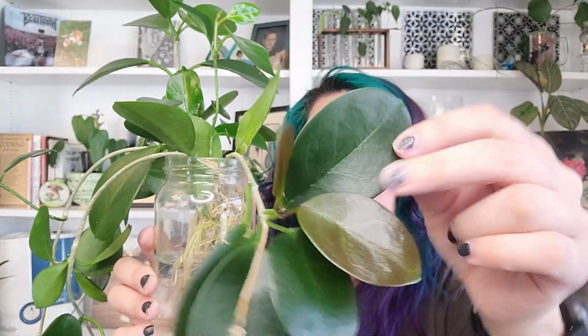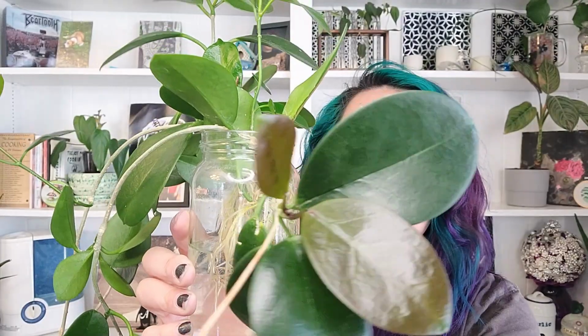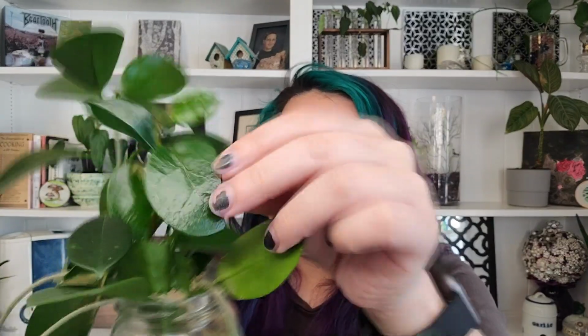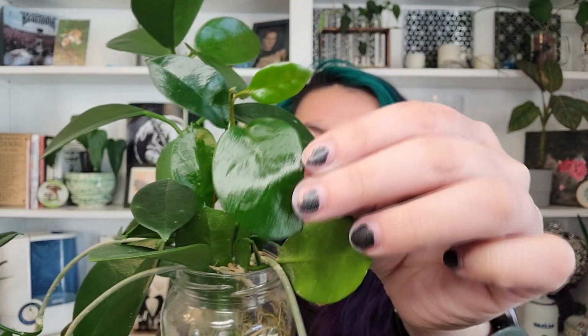It's another very easy grower. It seems like a very simple Hoya, but when you look up close, you can see its little characteristics and how subtle those are, with a little bit of subtle veining. Some leaves have a little bit of splash, not much, and the new leaves are so shiny. I love it.